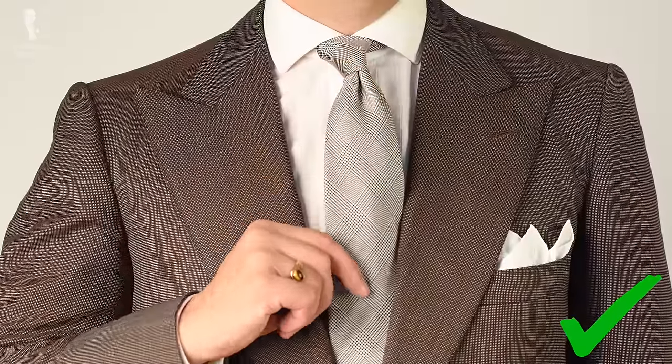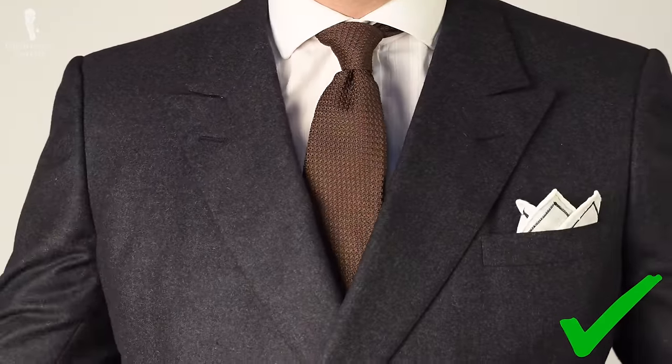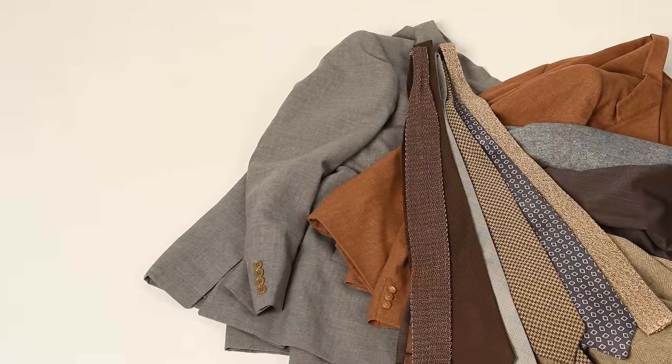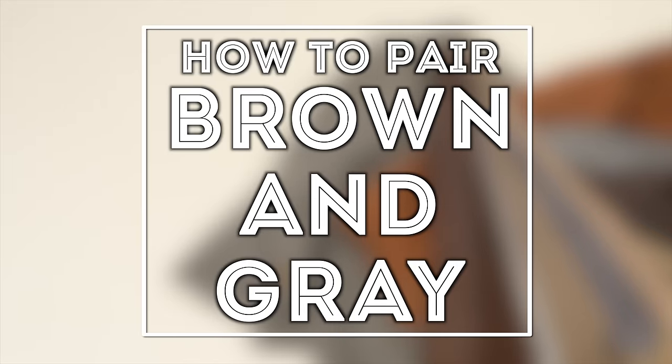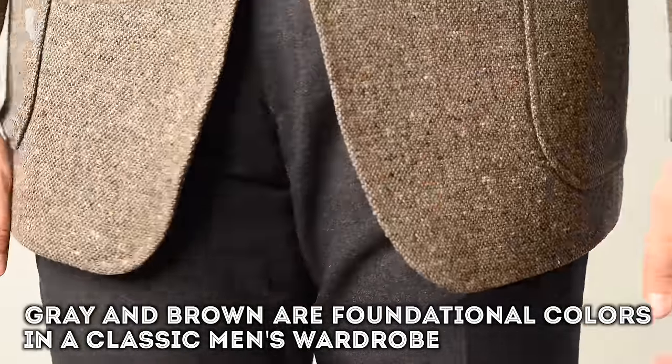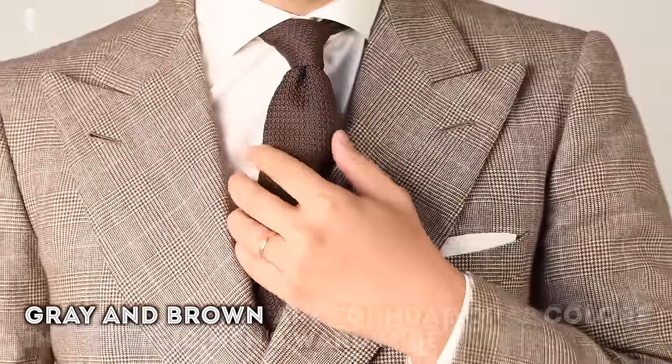In today's video, we discuss how to pair two classic colors in menswear, brown and gray. While both gray and brown are foundational colors in a classic men's wardrobe, they're less conventionally paired together.